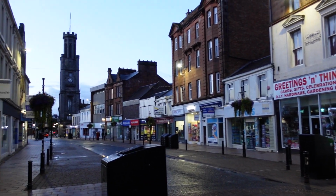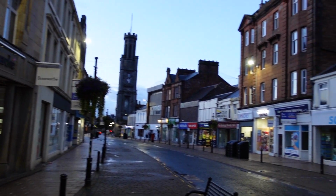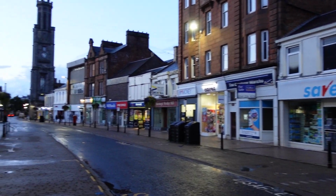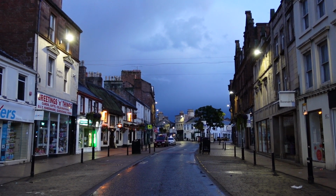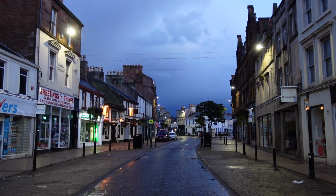Population of Ayr, by the way, is nearly 50,000. It is the 14th largest settlement in Scotland, and it was previously a very, very popular harbour town. I'm not sure if I'll get to see the harbour, but in the past it used to deal with hundreds and hundreds of boats every day.